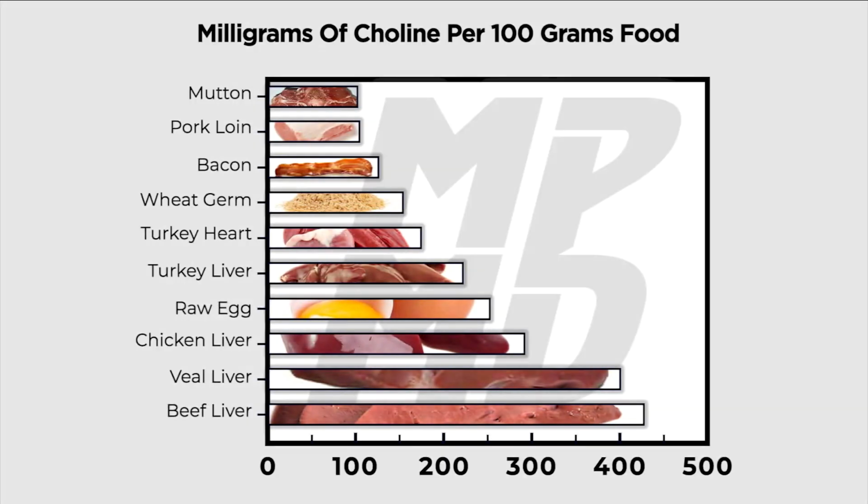So I would shoot for at least a gram a day, even if you're not considerate of your genetic predispositions, which I do recommend you would also look into. But a big chunk of that, a lot of people are trying to get through eggs, which is pretty good. But other than that, a lot of people have no idea where to get choline from or where the most choline dense sources are. This is a nice little chart that shows the milligrams of choline per 100 grams of food. And in this, surprisingly, raw egg is not at the top of the totem pole.